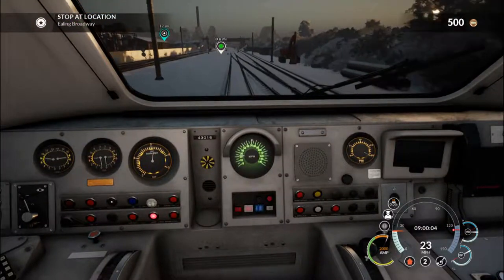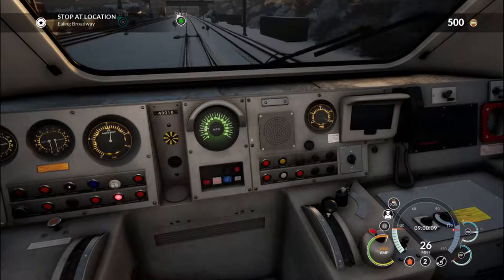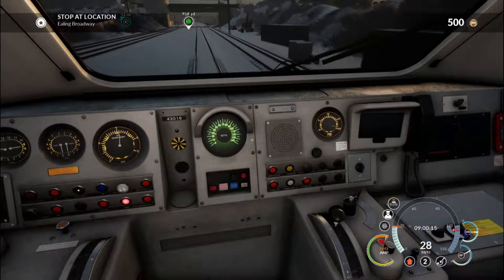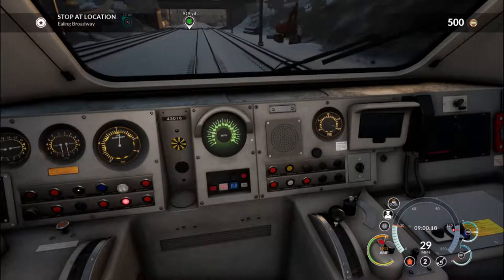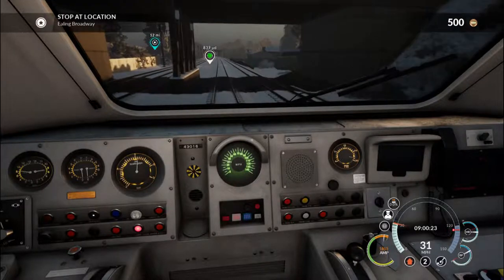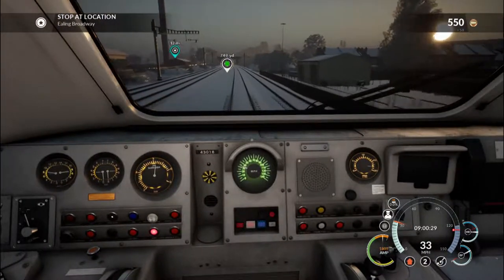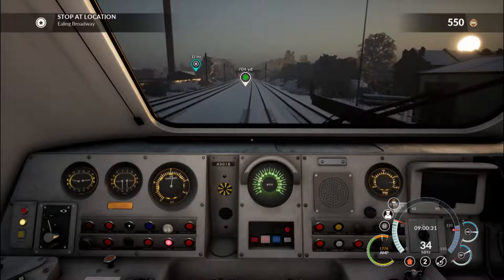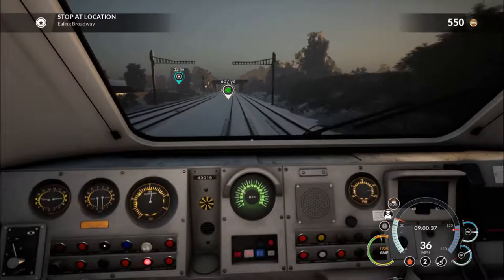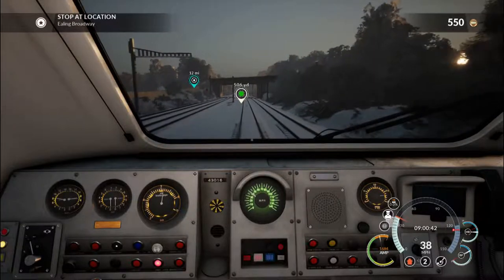You do have to be wary of the speed in the bottom right hand corner of the screen. Excuse me, you can see our speedo, and I think the red line furthest round is what the actual limit is for this part of track. You do have to be wary of that. You have to get to your destination on time, and you also have to make sure you stop the train in the right place, so bear that in mind as well.